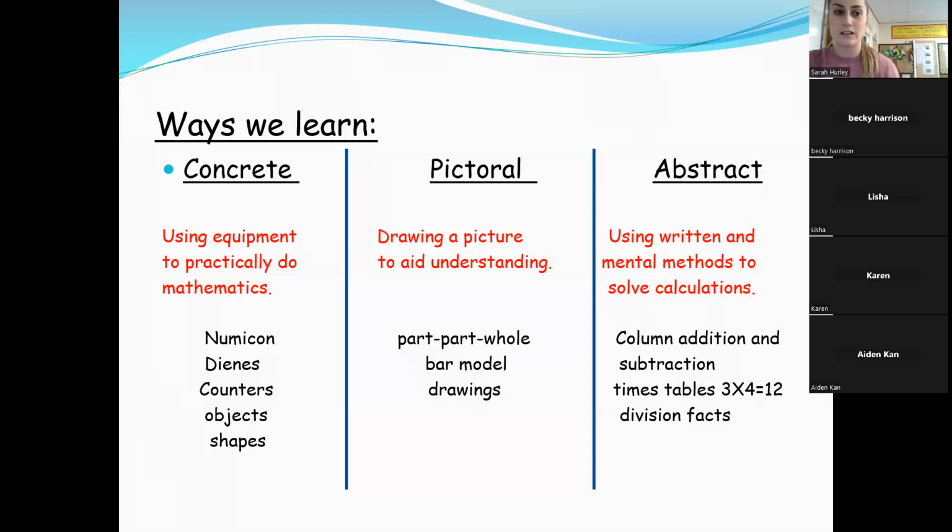So please continue to use anything you've got at home. I know how expensive Numicon is, we've got lots in school, but you can always just use counters, pasta bits, anything that the children can physically manipulate is great and supports them with their learning. So the concrete is the practical, the pictorial is drawing it. So obviously now for 10s and 1s, we get them to draw the 10, draw the 1. We just do a line and dots. We don't want them to draw a big pretty picture that takes ages.